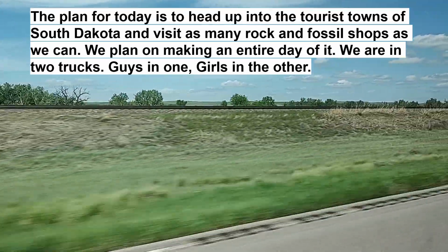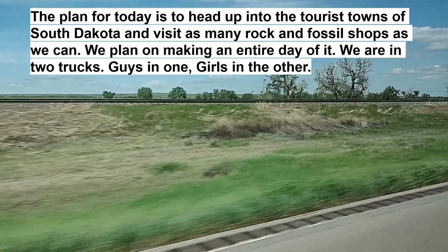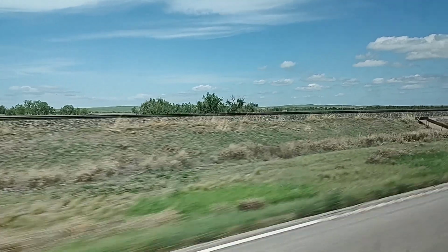Now we're going to do some touristy stuff in South Dakota, and should be coming up on the Black Hills on the horizon here pretty soon, and it should be a fun day.